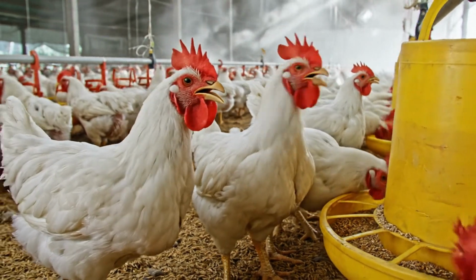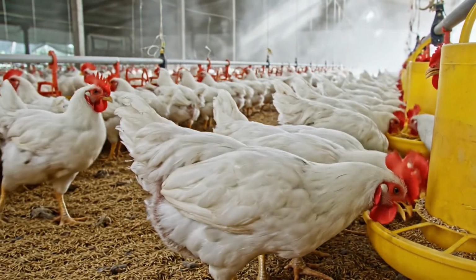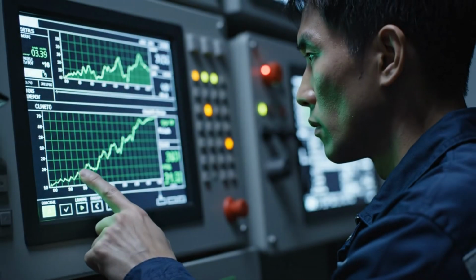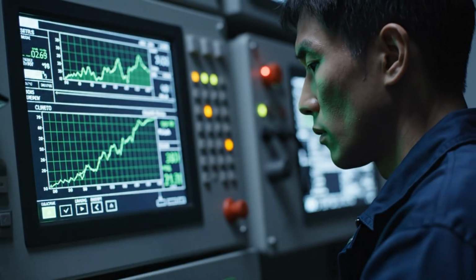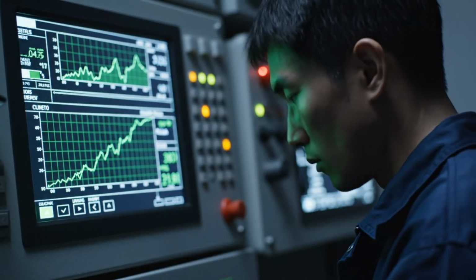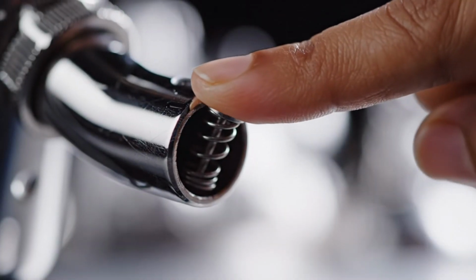humid breeze. Inside, the flock pants to regulate body heat, but the controlled microclimate ensures they remain active and continue feeding. Technicians maintain a 24-hour vigil at the climate control station, scrutinizing temperature metrics to prevent heat stress.